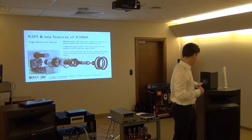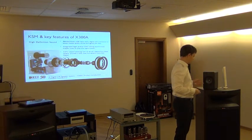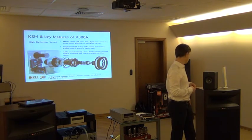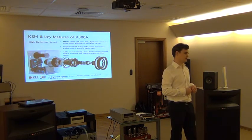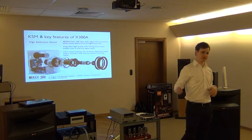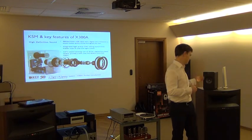The UniQ driver that we're using is very similar to that found in the R100. And it incorporates a lot of the features that we talked about earlier on, such as vented tweeters, tangerine waveguides.